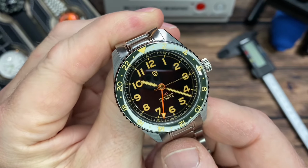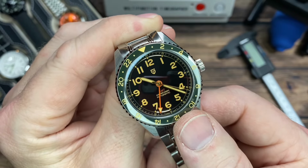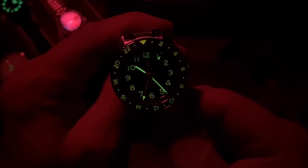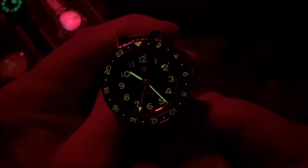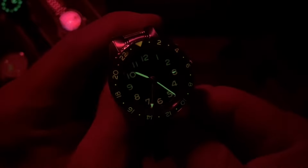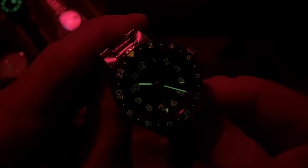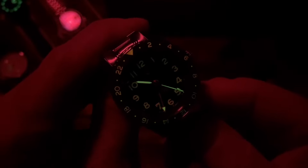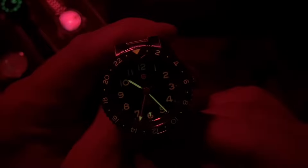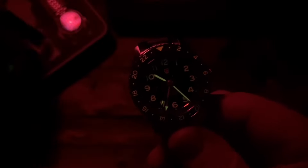Well, I'm curious to see what the lume is like on this watch, because that's always been kind of a downfall of Pagani in the past. And this one says it has C3, at least on this colorway, so let's check it out. Nah, I think it's still going to be the old Pagani lume. Yeah, I mean, it's fading very quickly and didn't even start off all that bright. So you can see the handset appears to be a little brighter than the numerals on the dial and on the bezel. It seems like it's staying a little brighter a little longer. The others have faded very quickly, so definitely not up to par on the lume game.